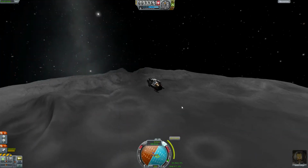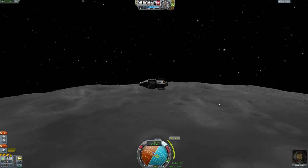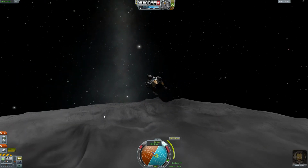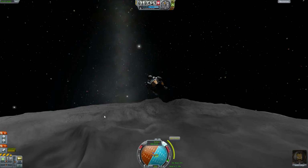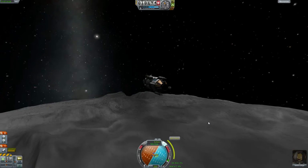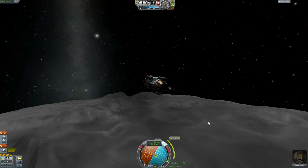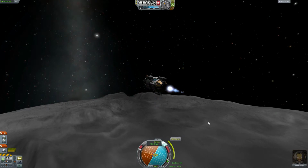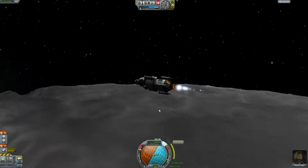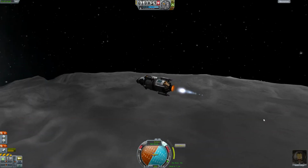So, I hope I have enough fuel to return back, but I think so. I need to have enough fuel to return back to Kerbin. So the maneuver node is coming now. And burn in 3, 2, 1, and burn. And we are flying high across the surface. Or not high across the surface.